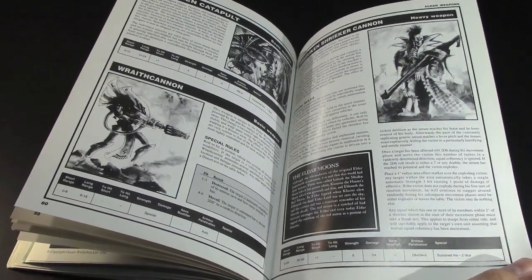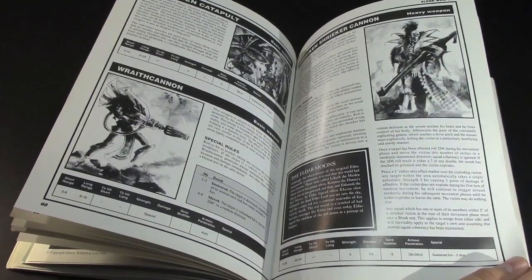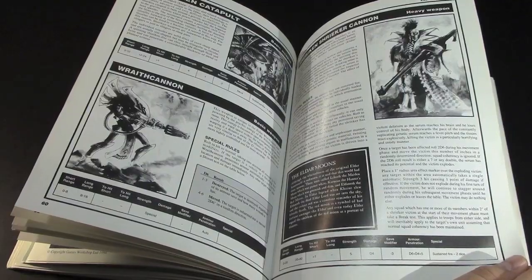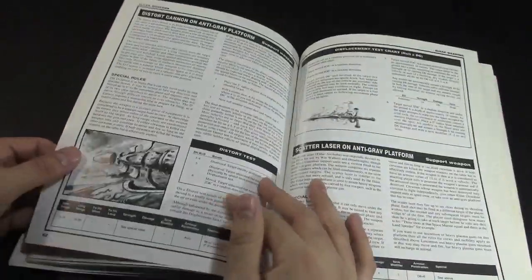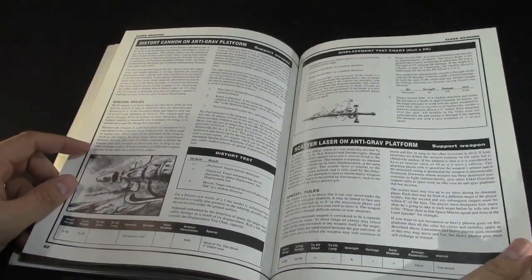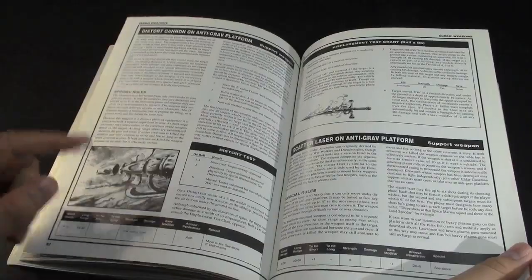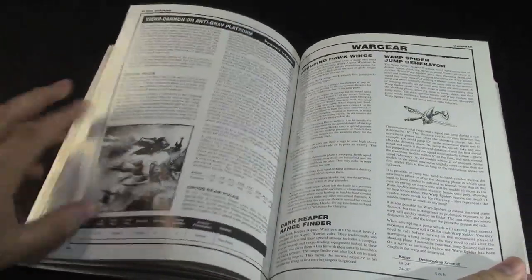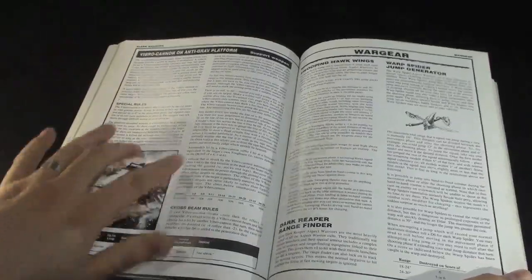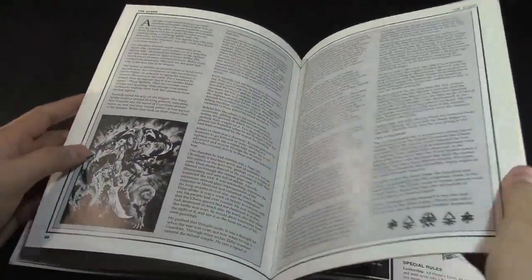So you would roll the sustained fire dice. Those are those red dice. You may remember those with the 1, 2, or 3 and a jam symbol, but they could pump out some serious firepower. The old D cannon on the anti-grav platform, that thing's still around, pretty dirty. Scatter laser still around, vibro cannon still around, and then we get into the other wargear: swooping hawk wings, dark reaper rangefinder, all that fun stuff.